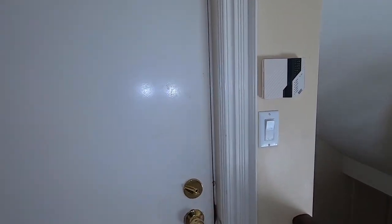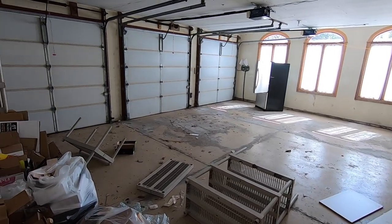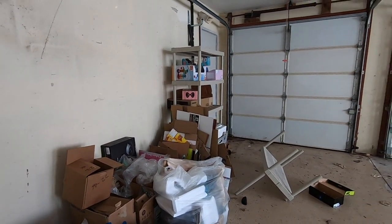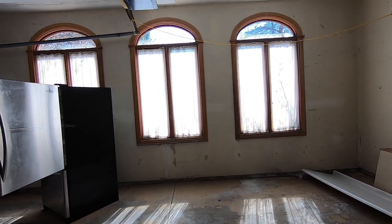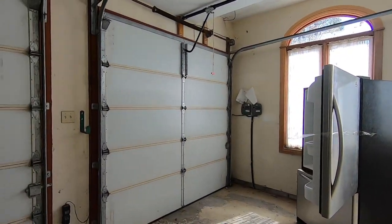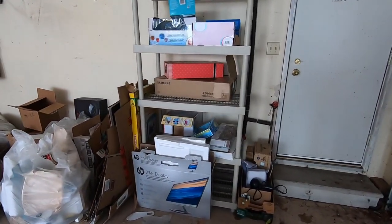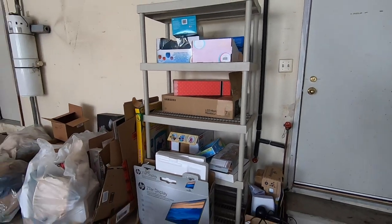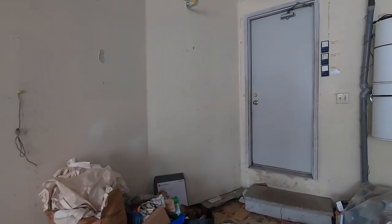I know you guys love to see the garage, so I'll show you the garage. Three car garage. Got a fridge right there. Queen of Hearts. Nope, Queen of Spades. I got a little bit of stuff left behind here. Boxes and stuff. Hair dryer. So there. Now you guys can't say I didn't show you the garage. I actually went into the garage for you guys today.